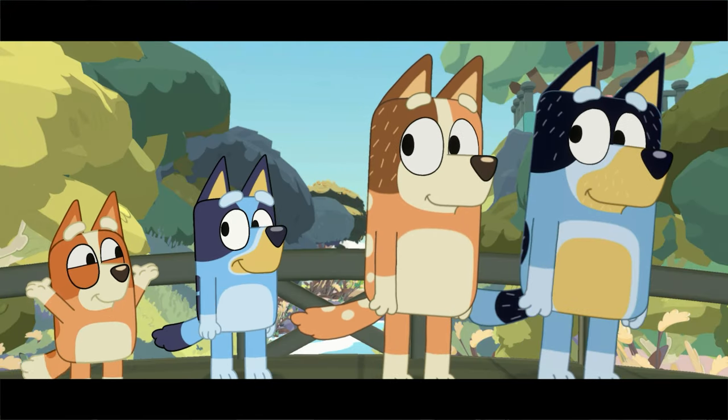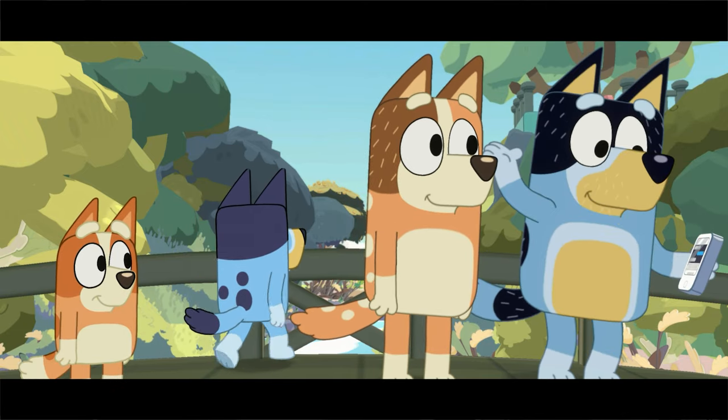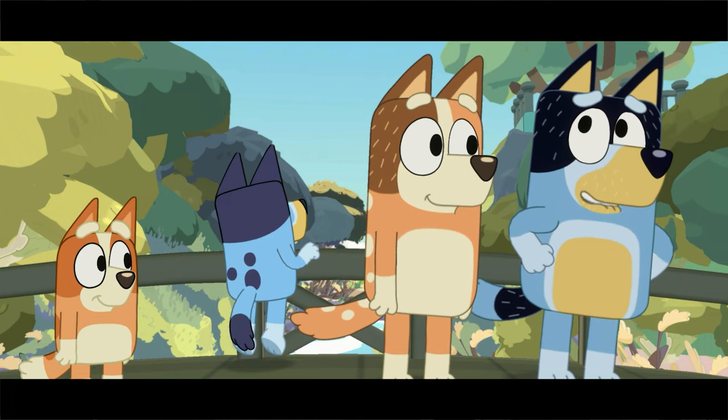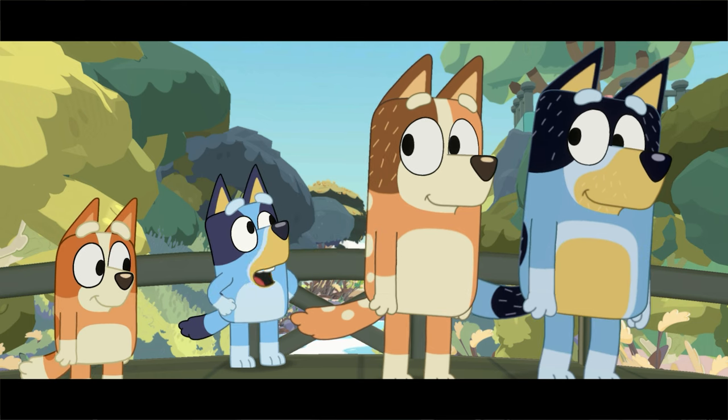We're here. Where are we meeting Muffin and Stripe? Let me see. Ah, at the castle fort. Castle fort? This place is massive. Bluey, where is the castle fort? I don't know, but I know how to find out.